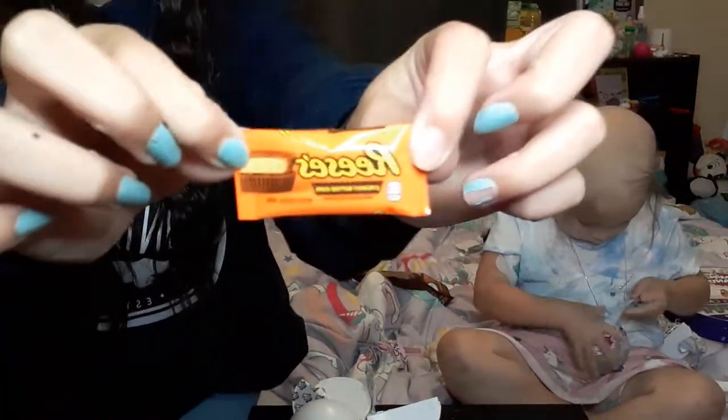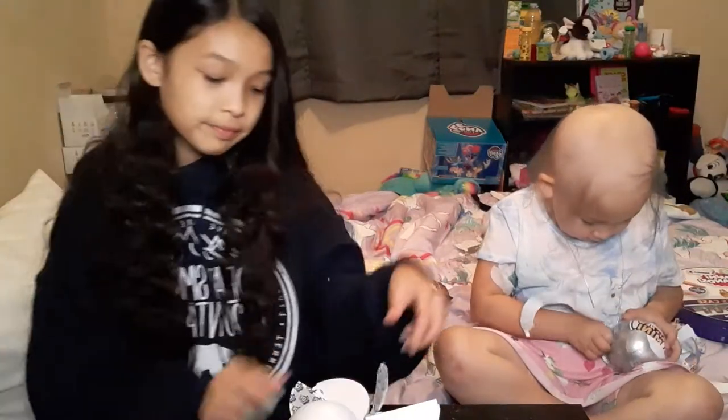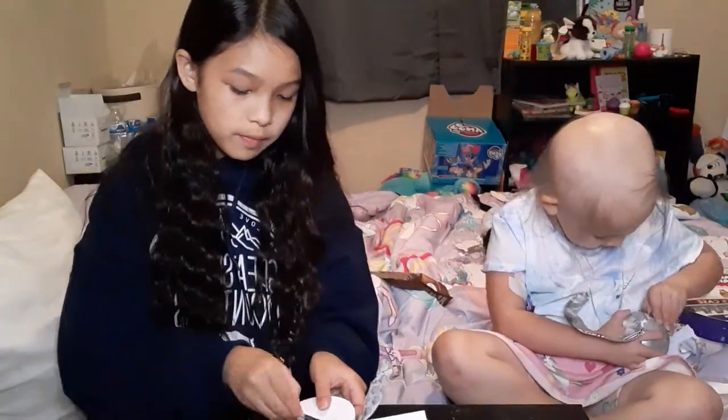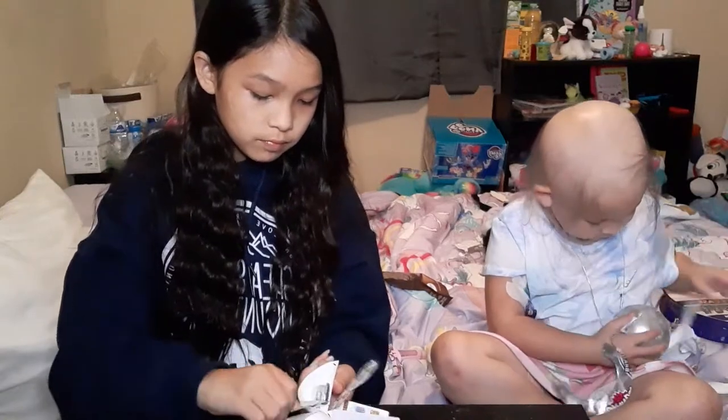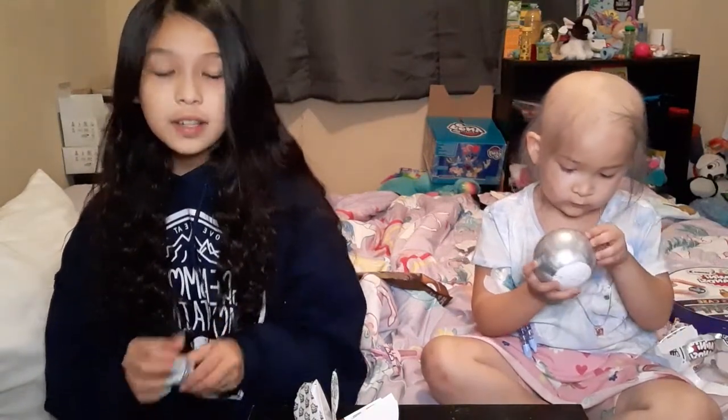Guys, look, I got some Reese's. Comment down below if you like them. What's your favorite candy? My favorite candy is M&M's. Yum. My favorite candy is either Reese's, it's between Reese's Pieces and Snickers. Snickers might be my favorite, like the bite-sized ones.